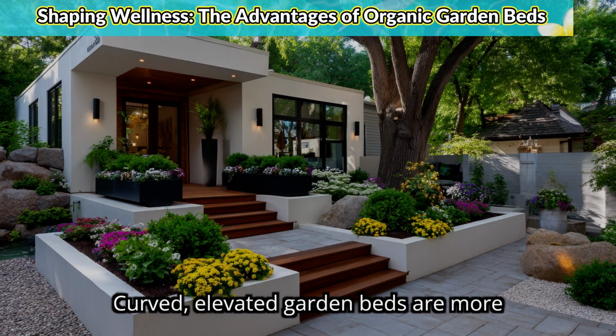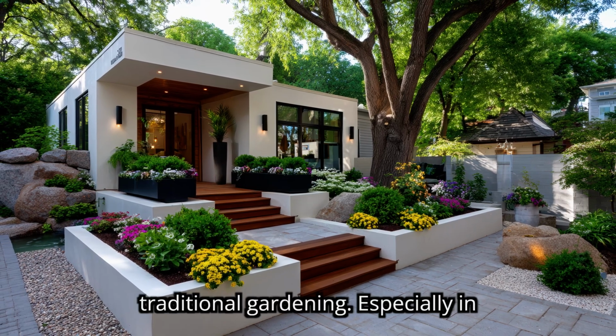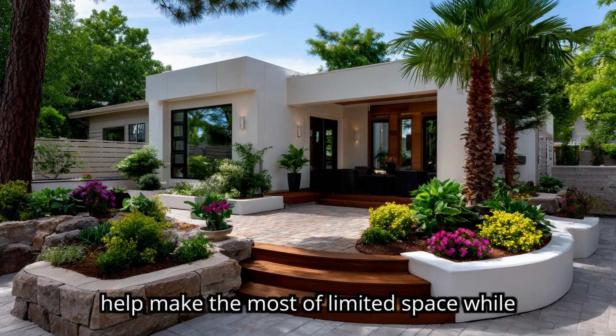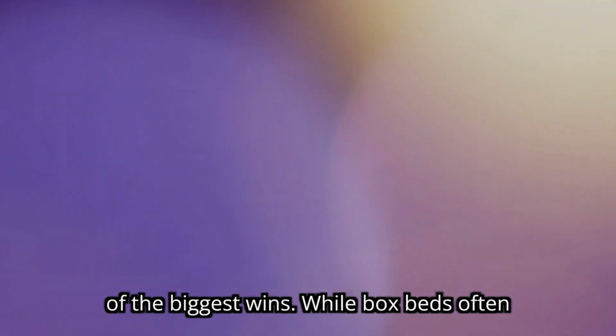Curved, elevated garden beds are more than just visually appealing. They offer a wide range of benefits that go far beyond traditional gardening. Especially in small backyards, these organic shapes help make the most of limited space while enhancing both usability and sensory experience. Spatial efficiency is one of the biggest wins.